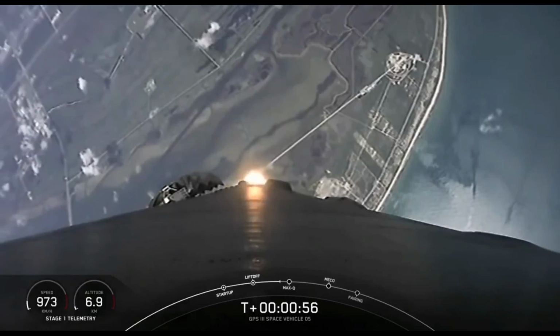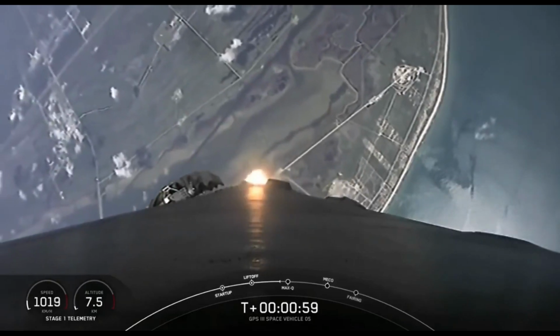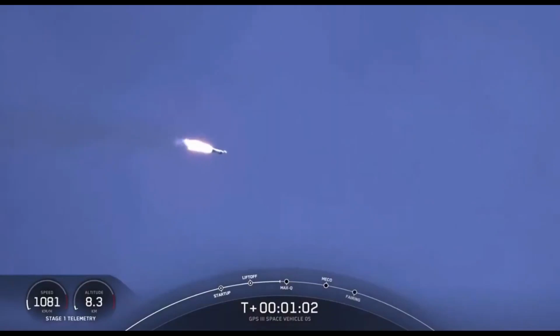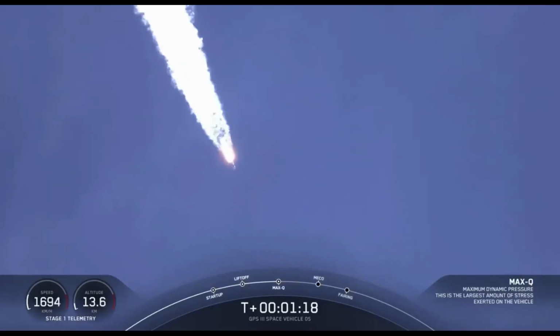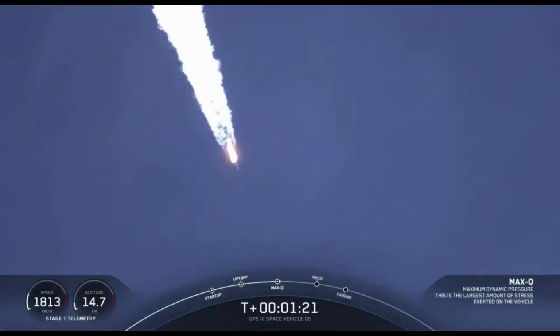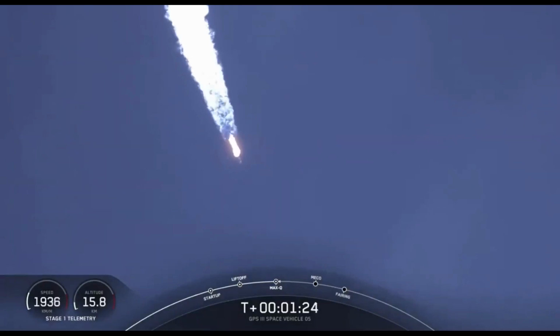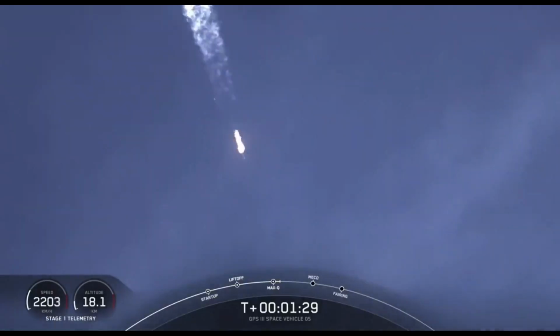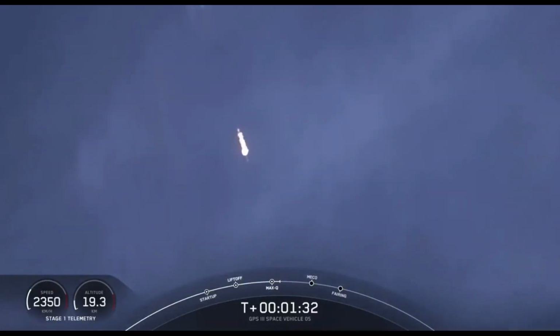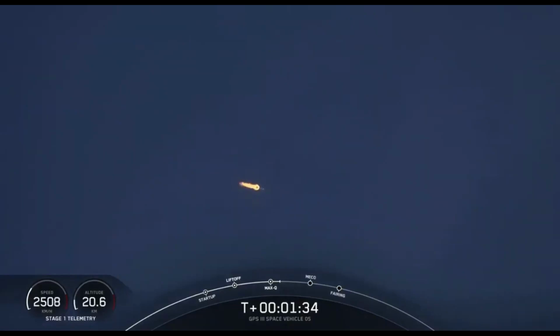Great views looking aft towards Cape Canaveral. Vehicle is supersonic. We're throttled back up to full power. We're out of the throttle bucket and we're supersonic. Now from here on, even though velocity is rapidly increasing, the atmospheric density is decreasing. That's resulting in less load on the Falcon 9. And you've heard the call out, we're through max Q, so the loads are now decreasing on the launch vehicle.